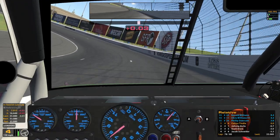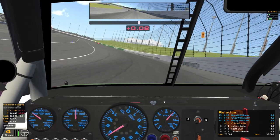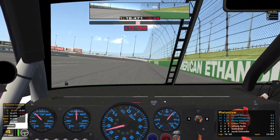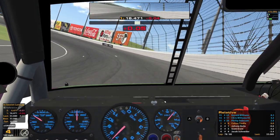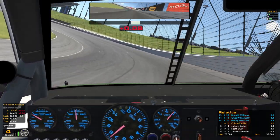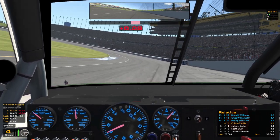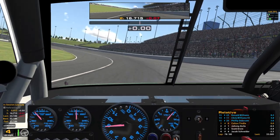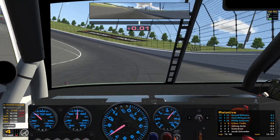Would prefer to keep a little bit of gap, so we can't think about doing any crazy Hail Mary moves or anything. Trying to do a major slide job or something. Don't want to let him have that option. He's 0.5 back there. I gotta go. Two more. Let's go. Come on, Coulter. 2 laps left. You're P1.